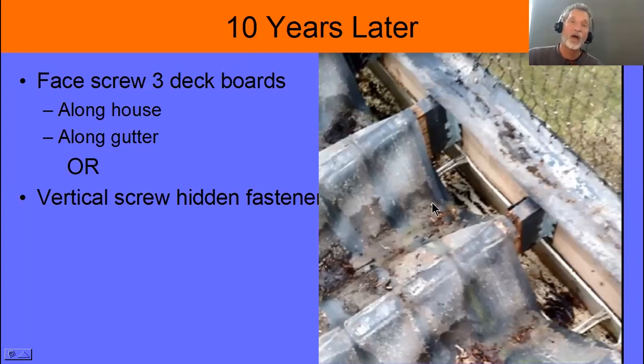Now, this was a high slope. There was about 6 inches of slope in 13 feet. If this was a lower slope, if you were trying to get over the block in the beam, then there might not be quite as much slope and not as much water flowing down.